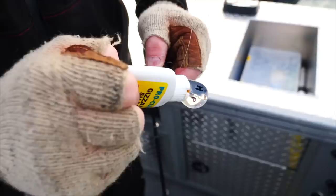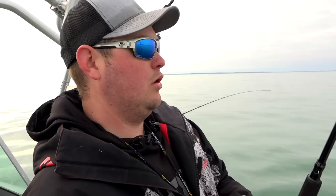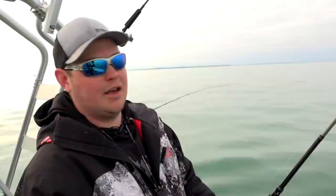Dad, got one going on the middle board here. Go ahead and release that planer board and let it swing to the back of the boat. There we go. Now we're on Lake Erie today, and it's that spring time frame. The whole focus of this week's show is we're going to talk about how to find walleyes, how to consistently catch walleyes on Lake Erie.